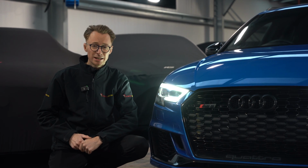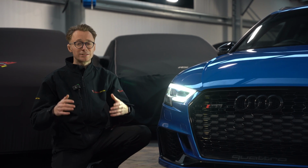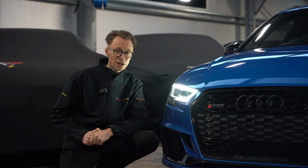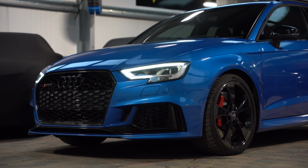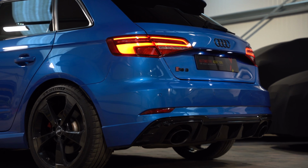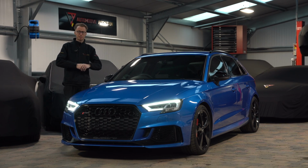However, it doesn't stop there. This RS3 is accompanied by £2,800 of XPEL self-healing paint protection film to the front end and all impact zones, preserving its originality and immaculate condition for years to come. Stunningly presented in a flawless coat of Arbor Blue crystal paint.